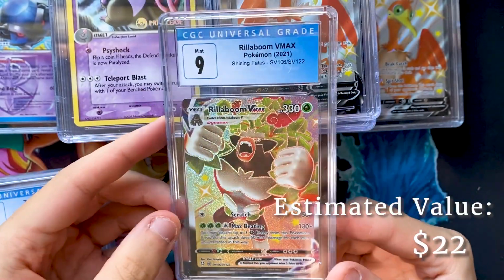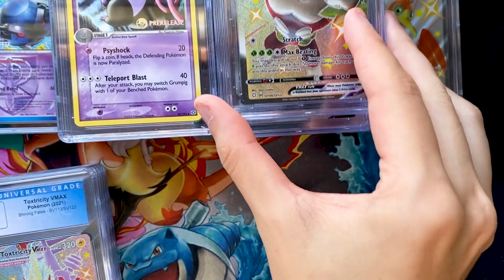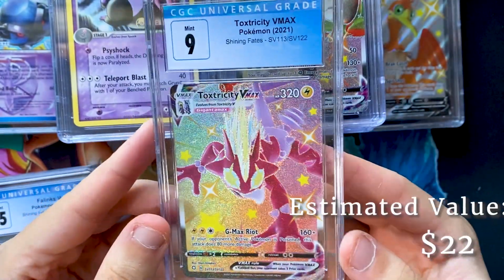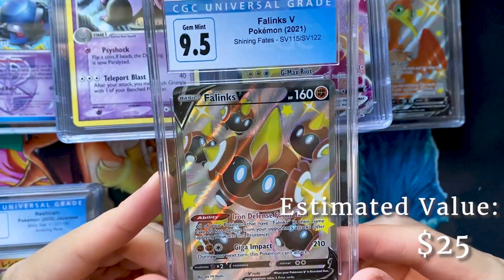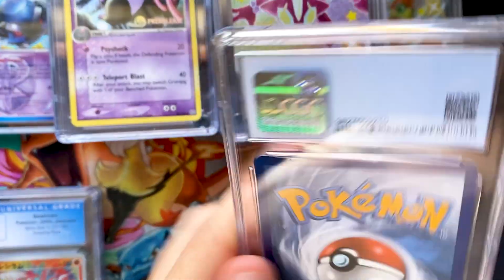Rillaboom VMAX. This is Shining Fates. This is a nice one. I think I picked up a lot of these shinings from a friend of mine. He opened a bunch, and I just pretty much bought the ones that he had extras of from his set. Phalanx in a 9.5. I might have pulled the Phalanx myself. I think this is one that I actually pulled.